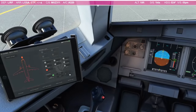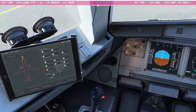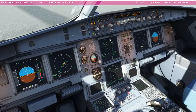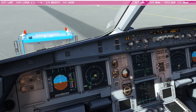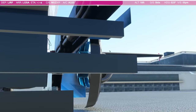Right, let's go straight back on the push. And I think we're going to stop. Engines up and running. Starting engine number one. Restart the clock. Taxiway back to Sierra northbound.